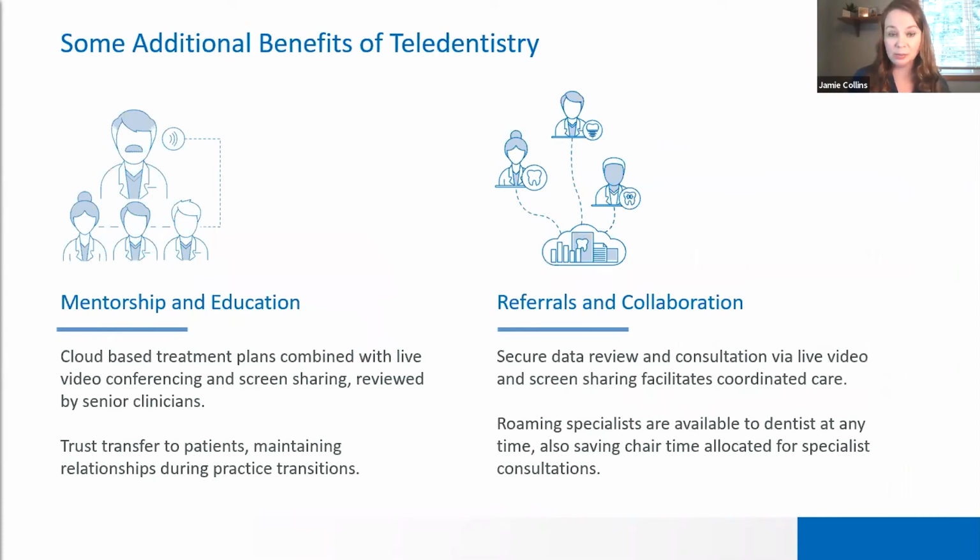Mentorship and education is happening via teledentistry, as well as referrals and collaboration. So collaborating with them, creating that strong referral network, we're able to ensure the patient's getting care. You're also capturing those patients to come see you as well.